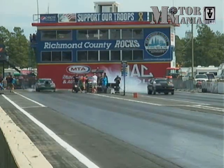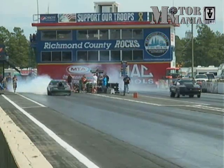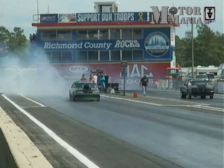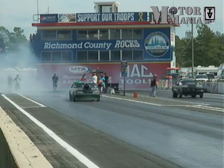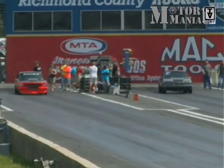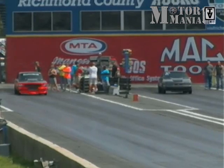Scott Owenby, the right-hand lane, number 4 qualifier. The big 632 under the hood. Went 512, good enough for number 4 qualifying. Josh Nesbitt, 566, qualified number 17.